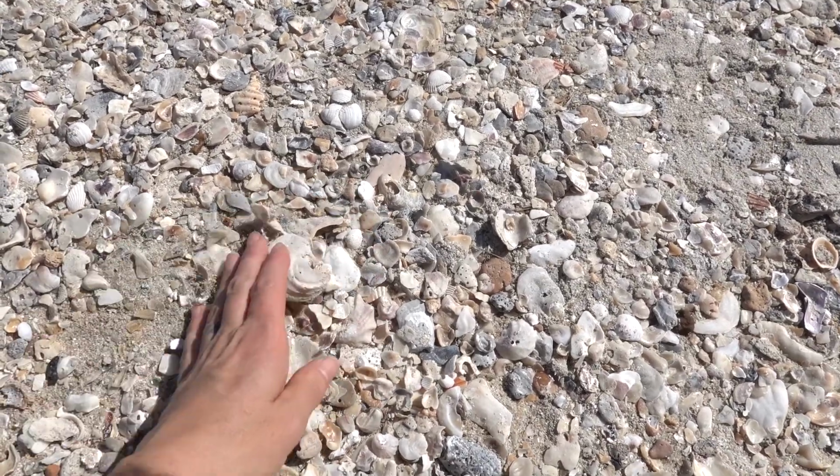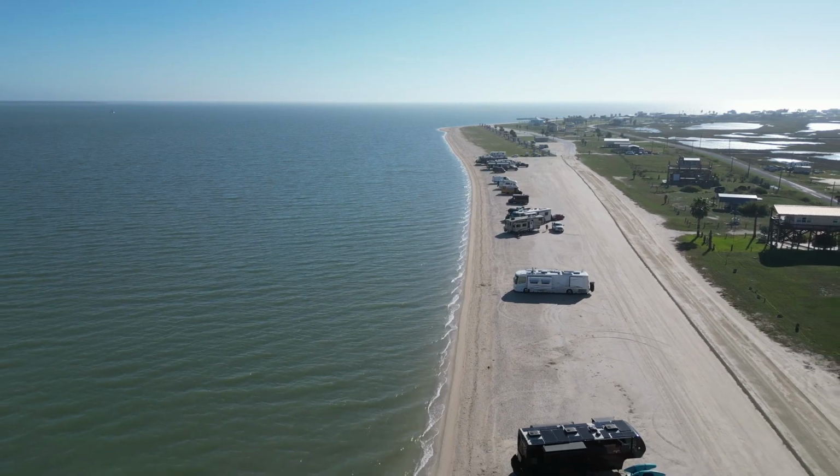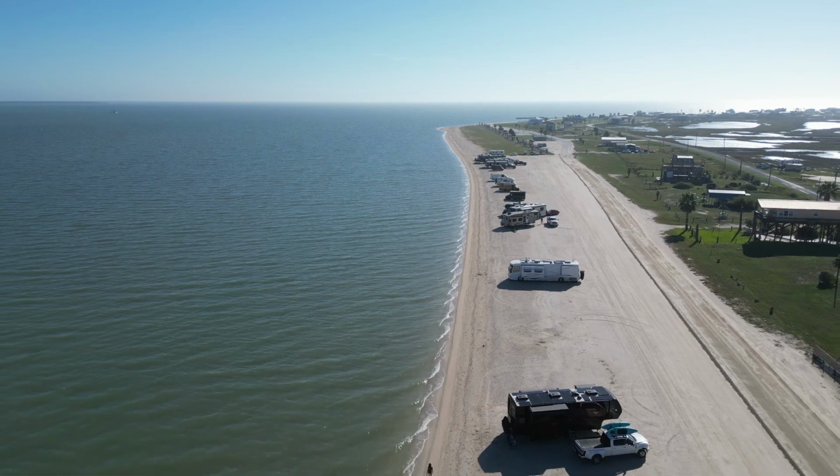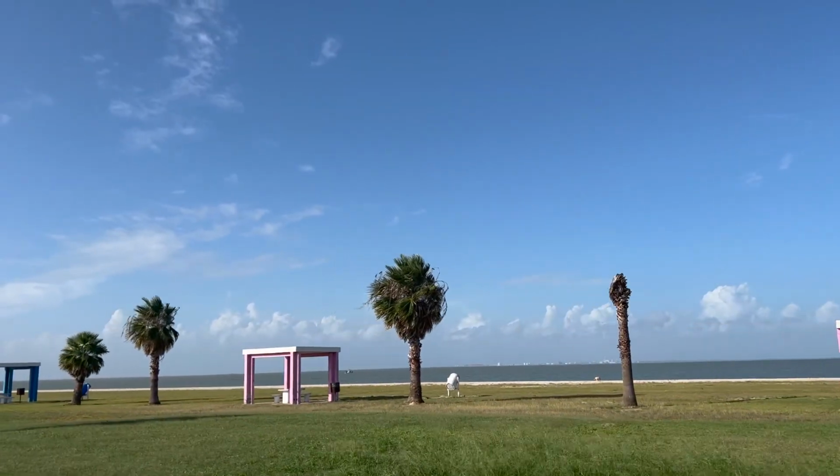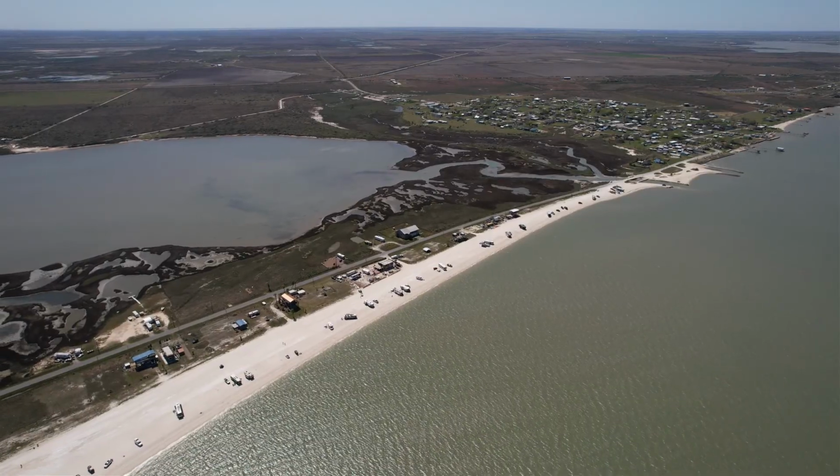Look how close our rig is to the water. Everybody just kind of backs in single file. We try to get some distance between you and your neighbor, which is nice because we have quite a big area on both sides of us. There's about a mile and a half of beachfront for you to park on here. There are also some other areas down where there are picnic tables and day use areas, but it's the beachfront where it's at.